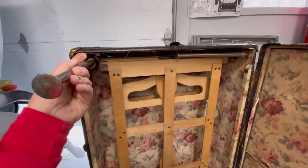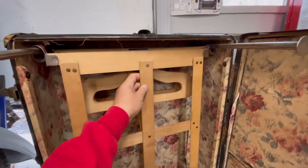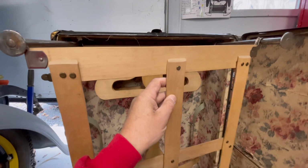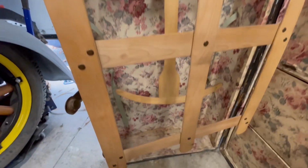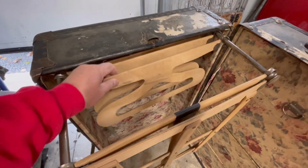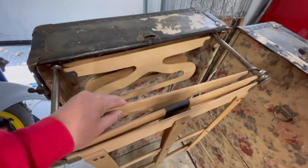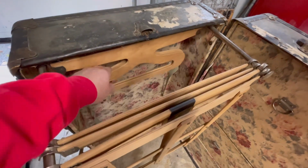And on the other side, this is really cool. You swing out these two arms here, and this becomes your hanger system. So you got a hanger here for small items. You can hang stuff over these bars. And then behind that, you got your regular system of hangers. These are very thin, kind of birch plywood. So you can put suits on here, dresses, whatever you want.